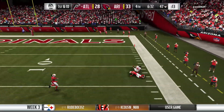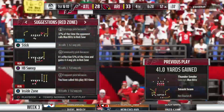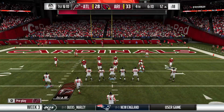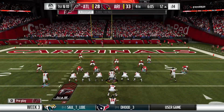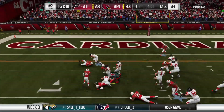There he goes, right side. A big-time play there for the Falcons. 41 yards. Coaches really don't care from what position they get this, but run after the catch ability is often the difference between winning and losing and changing field position.